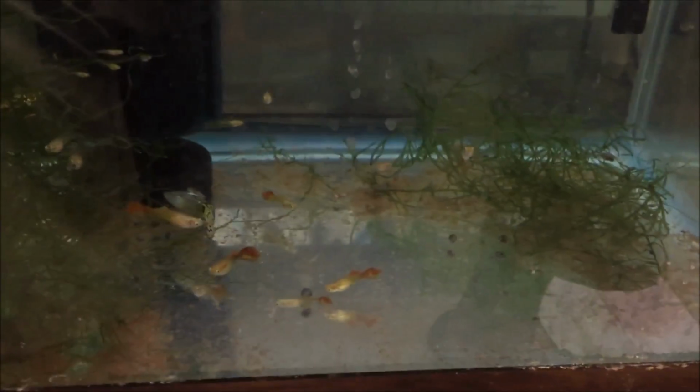Community raise them, learned it from Corey at Aquarium Co-op. Give them a place to hide. They'll eat off the moss, they'll eat off the algae, they'll eat off the mulm. Mom will go in the moss, drop 20, 30 fry, come on out when she's better, and the fry survive.